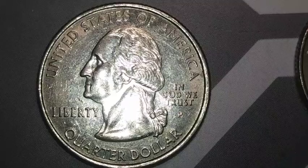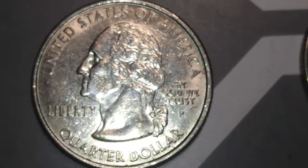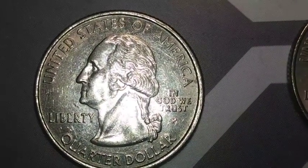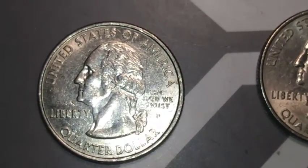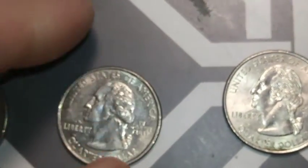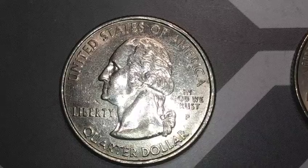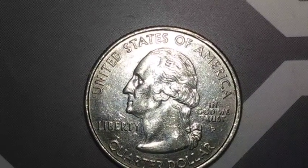Here we find the same issues, even more notably. And this is a statehood quarter, which is kind of rare for me to find. I typically find these types of errors between 95, 96, and 97. But this one is a 2004 Wisconsin. And it has, once again, the same lacking details around the ear and in front of the nose, or excuse me, in front of the eye.